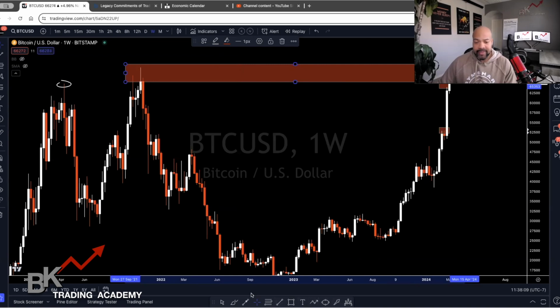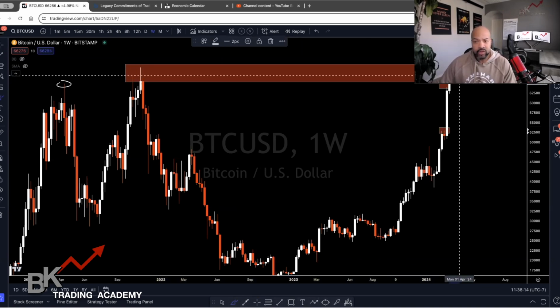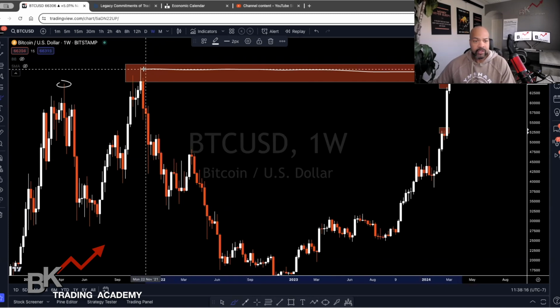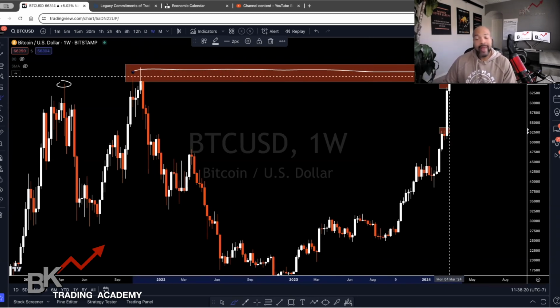One of two things I think is going to happen: it's going to go up or down. But before then, there's definitely going to be some sort of reaction around this area. So for those who are possibly looking to buy at this particular time, I would say, wait. Now, price can go higher, but it just makes sense.